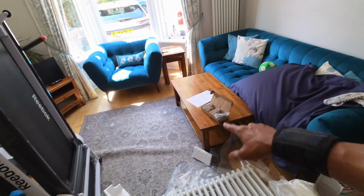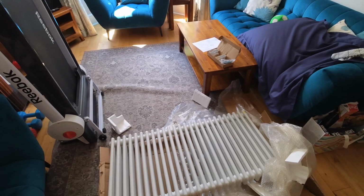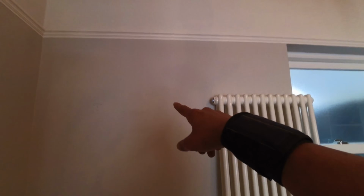Now in this column rad, we've got 6 brackets, 3 at the top, 3 at the bottom. What I'm actually going to do is sacrifice 2 of the brackets. So rather than having the 3, I'm going to put 2 brackets probably slightly in, so it's going to spread the weight a little bit more evenly. And I'm going to use the other 2 brackets for this. So you can see I've marked it out here.